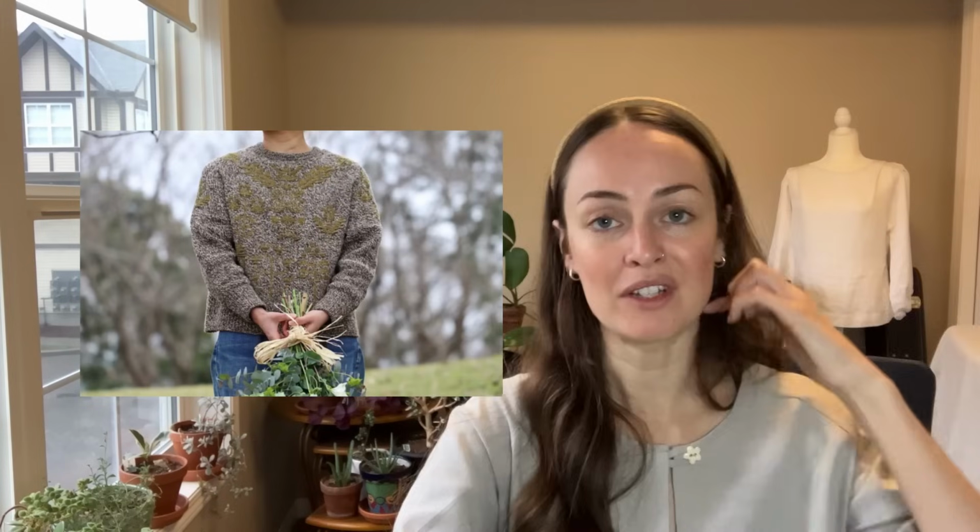So based on what I've read too, it's been a really interesting style of construction, and a way of construction that no one has really seen much before or at all in previous knitting patterns. So it's just really, really unique.